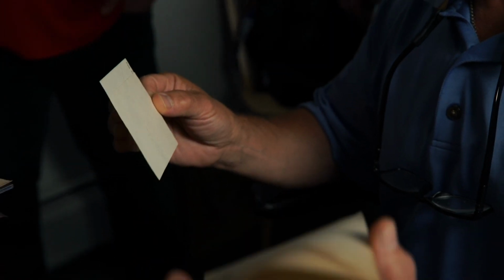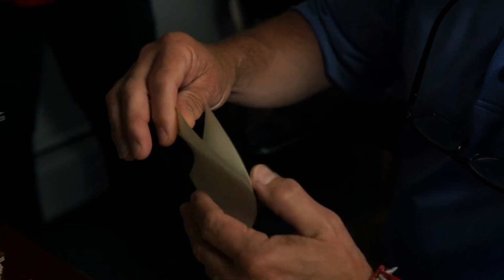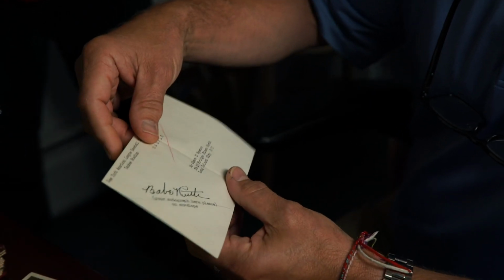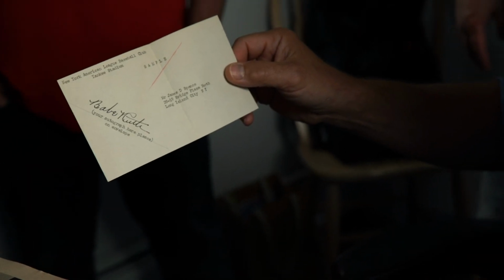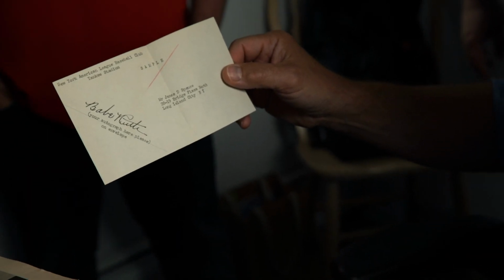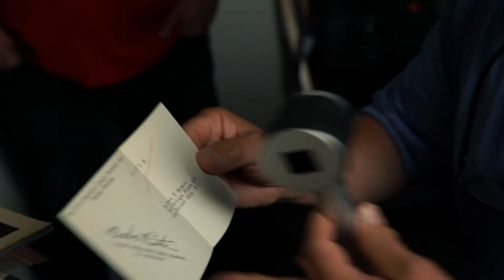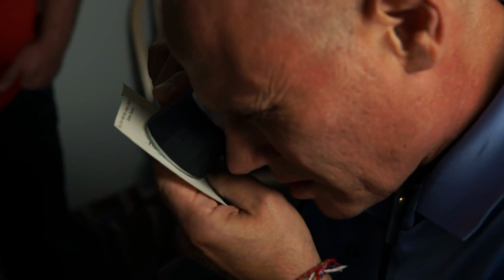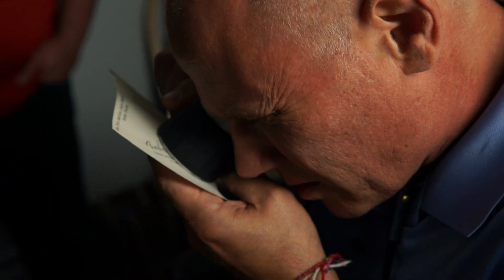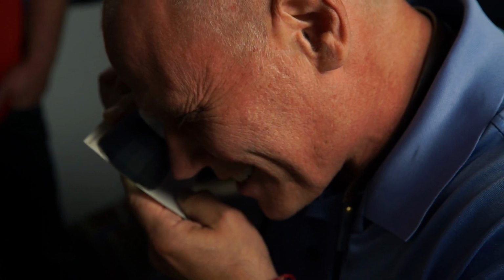Okay, it's a folded piece of paper. You can see there's nothing else in the envelope. And evidently it's a sample. Asking him, now let's see, I have a loop here. I was beginning to think it was a facsimile, but that's a live autograph, guys.